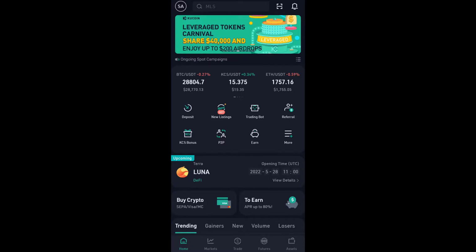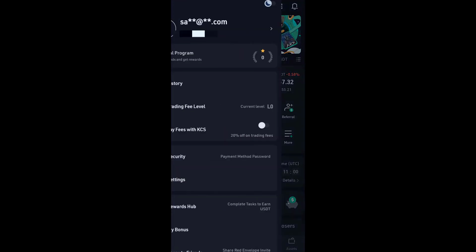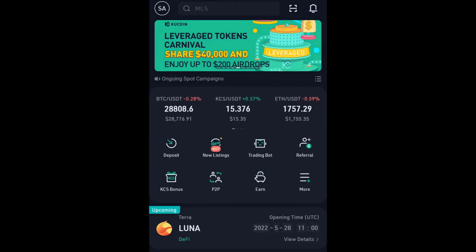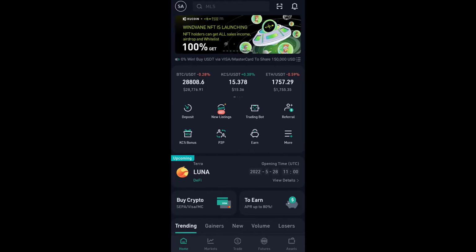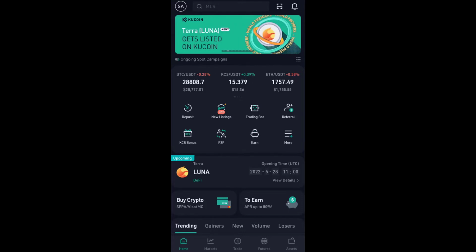So when you first sign up and you verify your account, you'll be able to see over here that your account has been verified. You can see right next to my email, my account is verified. Now once your account is verified, the very next thing you can do is buy some cryptocurrency to start trading, or you can receive some cryptocurrency. Let me show you guys how to first buy some cryptocurrency.